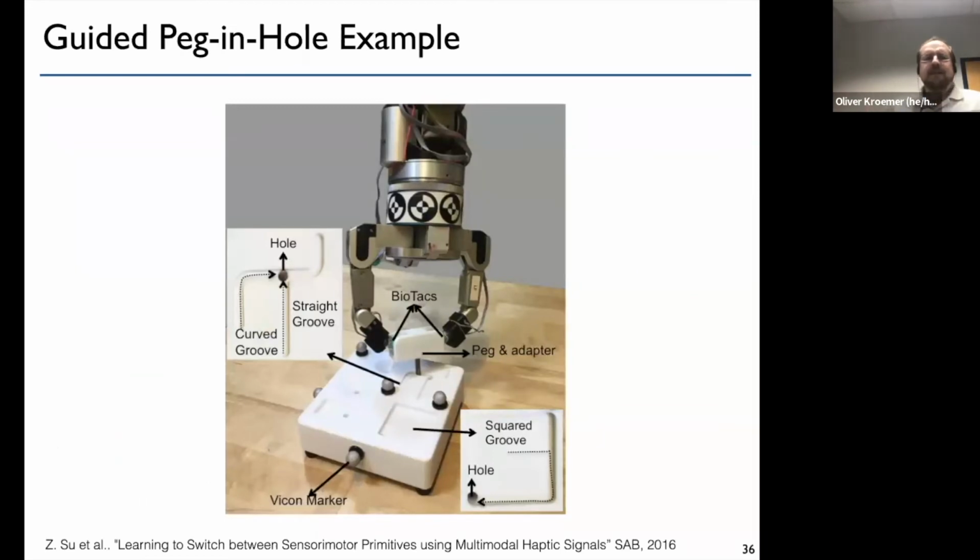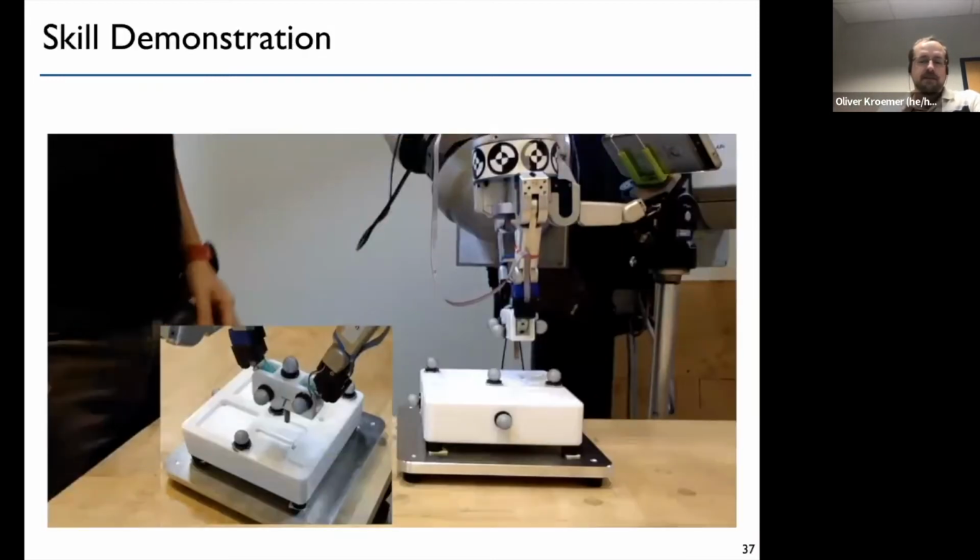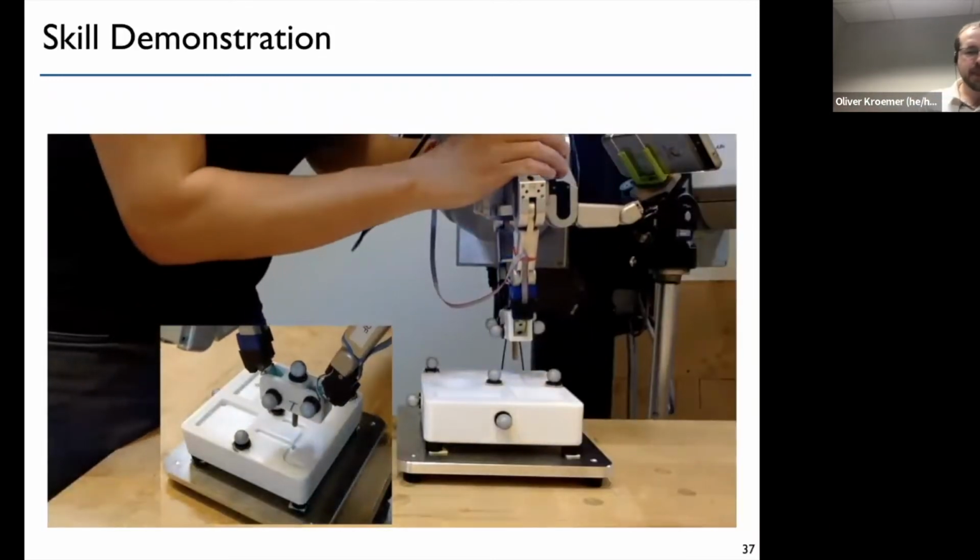Beyond grasping, we can also think about things such as insertion tasks. In this case, we want to be able to know whether we achieved a certain goal. Here we have an insertion task where it's not just going directly to the hole, but we actually have a curved groove that we want to use. And so again, if we split this up according to different mode transitions, we're going to get smaller sub-skills during this task. So here you can see a demonstration.